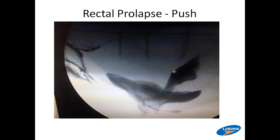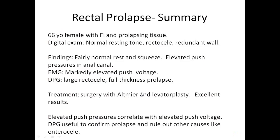So there are a couple different procedures for this, and people who are older, particularly if I feel like I need to fix a patulous muscle and I can do a levatoroplasty at the same time, I'll do it from below. So she had what's called an Altemeier procedure and a levatoroplasty, and she had excellent results. So I'm only going to show you my excellent results, right? But she really did. She had excellent results in post-op.